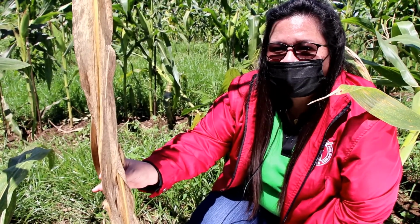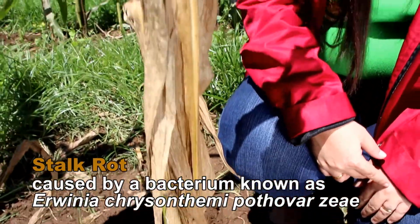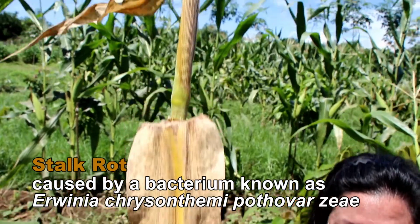This corn plant is infected with the stalk rot disease. The disease is caused by a bacterium known as Erwinia chrysanthemi pathovar zeae.